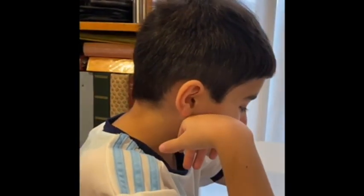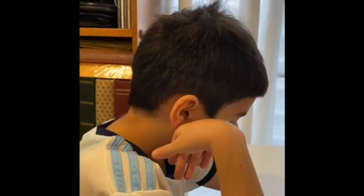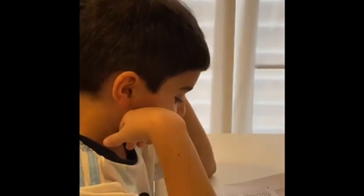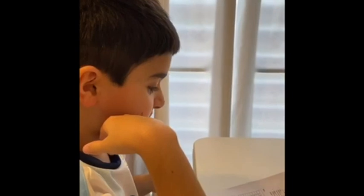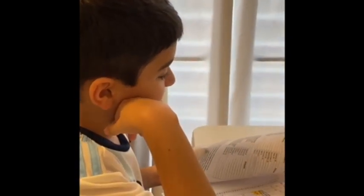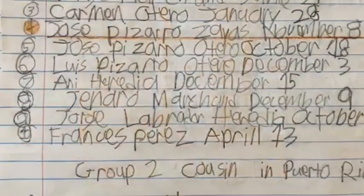So I interviewed 47 people in different groups. Group 1, immediate family. Group 2, cousins in Puerto Rico. Group 3, cousins outside Puerto Rico. Group 4, music school. Group 5, teacher. Group 6, classmate. Group 7, random people.